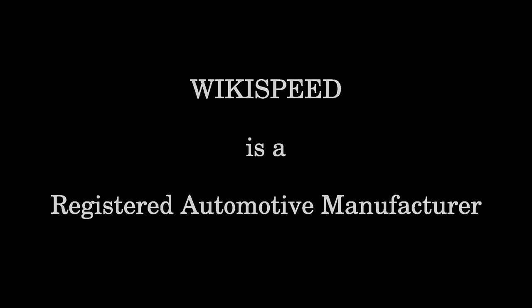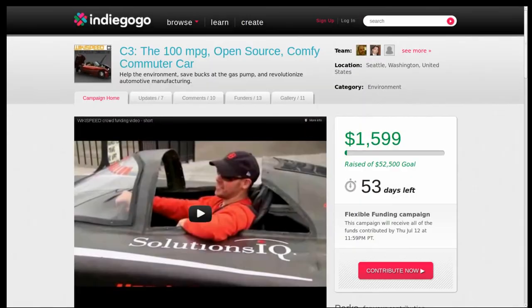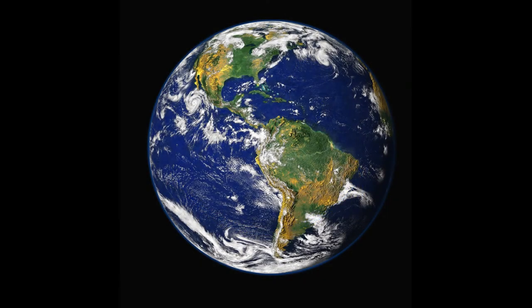Wikispeed is a registered automotive manufacturer and able to deliver complete vehicles in the United States and kits globally. By supporting this campaign, you are revolutionizing automotive manufacturing as it is known in the world today. And by supporting both these campaigns, you will be improving life conditions for all of us on this planet.